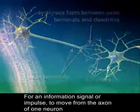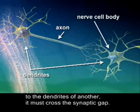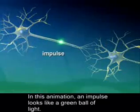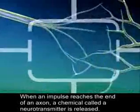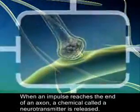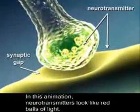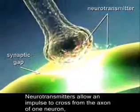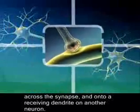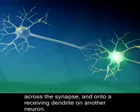For an information signal, or impulse, to move from the axon of one neuron to the dendrites of another, it must cross the synaptic gap. In this animation, an impulse looks like a green ball of light. When an impulse reaches the end of an axon, a chemical called a neurotransmitter is released. In this animation, neurotransmitters look like red balls of light. Neurotransmitters allow an impulse to cross from the axon of one neuron across the synapse and onto a receiving dendrite on another neuron.